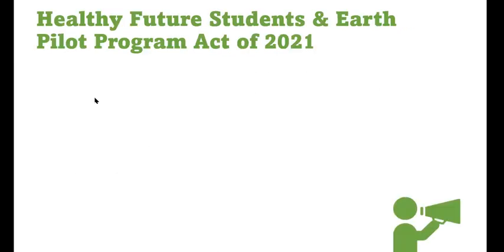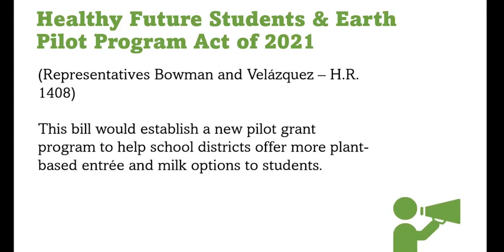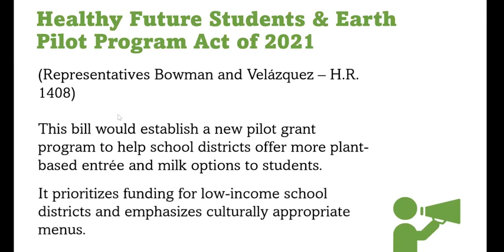I also wanted to share a little bit about a new federal bill that was actually just introduced earlier this week. Representatives Bowman and Velasquez introduced the Healthy Future Students and Earth Pilot Program Act. This bill will establish a new $10 million pilot grants program to support school districts in offering more plant-based entree and milk options to students. It prioritizes funding for low-income school districts, and it emphasizes providing culturally appropriate menus.